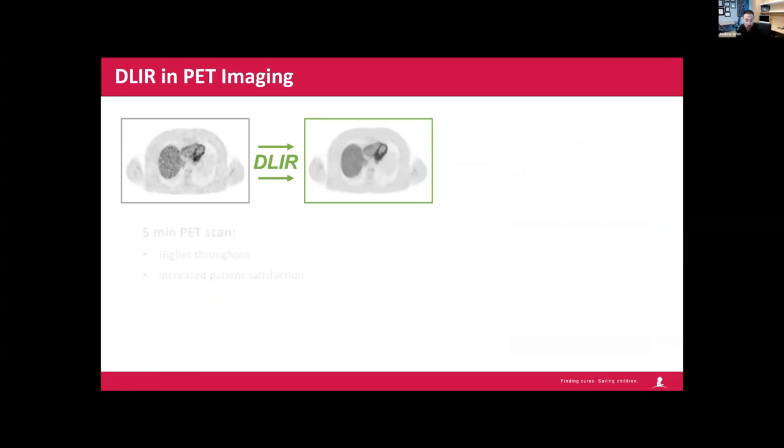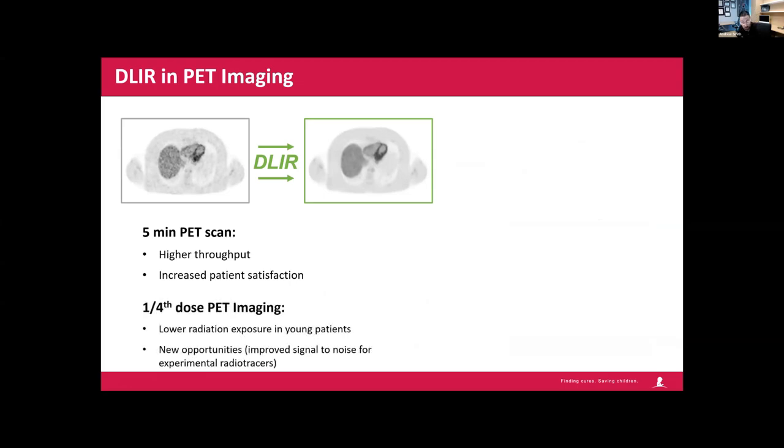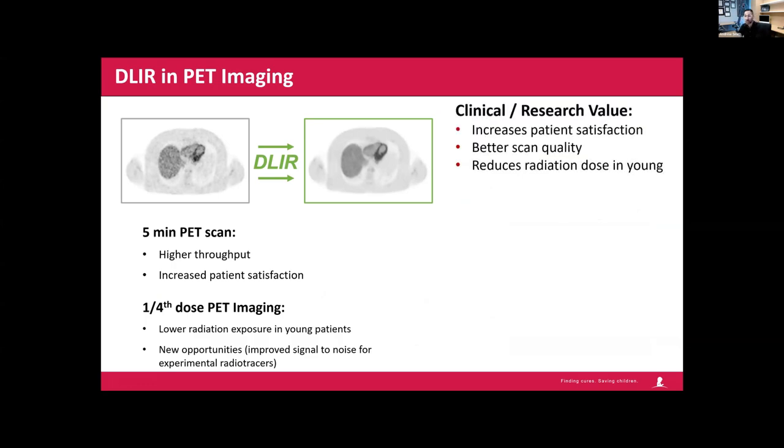A little bit different value proposition. So you could do the 5-minute scan and higher throughput and increase patient satisfaction, maybe reduce sedation. You could also do the quarter dose of radiation, which lowers exposure to young patients. And honestly, this ability to reduce the noise would open up potentially new opportunities, improve signal to noise for experimental radio tracers that just can't put out enough radiation to get a clean image, when you might be able to get that clean image by having the deep learning image reconstruction. So we think that this can increase patient satisfaction, faster scans, better scan quality, reduce radiation dose, as we said, potentially reduce some sedation cases.